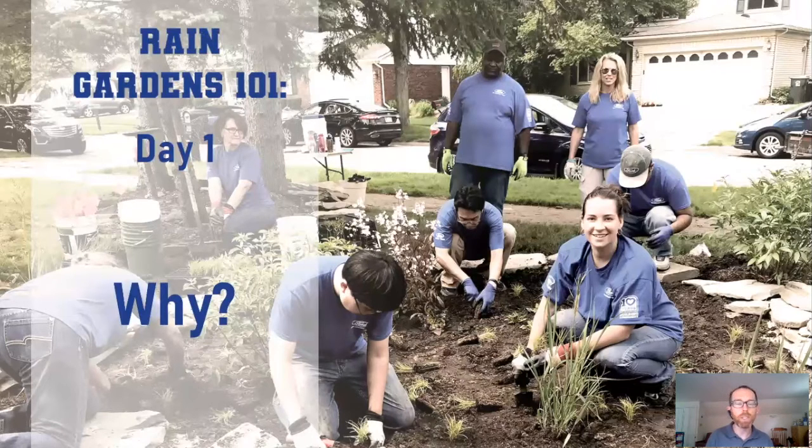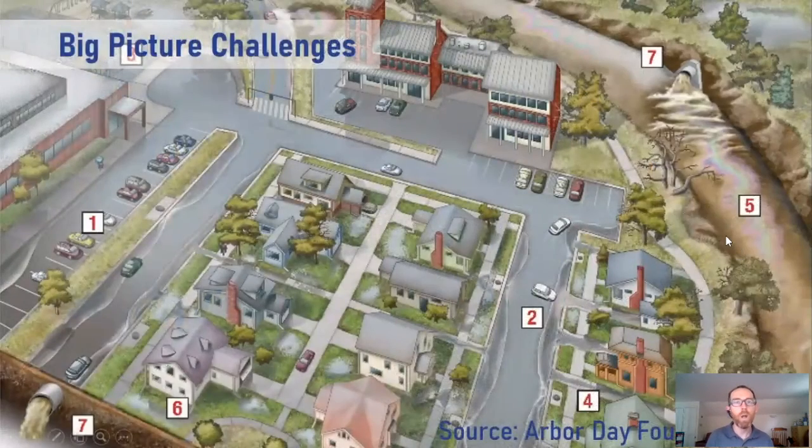So now we're gonna shift into the why. Why do we do rain gardens? Why has Friends of the Rouge set the goal for 1,000 rain gardens for the Rouge by 2025? Well, we've got some big picture challenges here in Southeast Michigan.